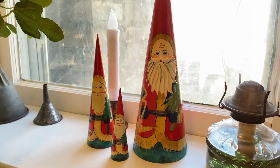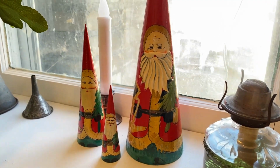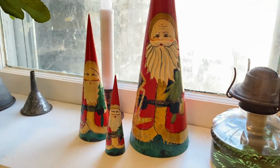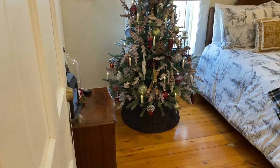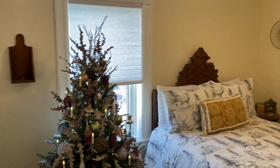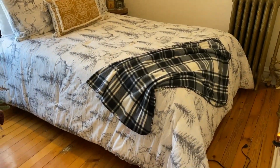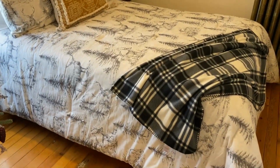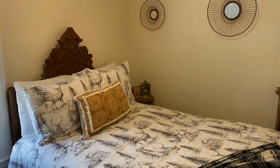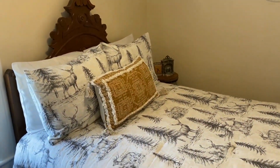So going upstairs, in this window I have these little Santa Claus decorations, and again, I think these were something that I found at the Goodwill. And then around the corner, here is the little guest room. I feel like every single home tour I have this room changed around. So here's where I have the bed placed right now. It's a fairly small room, but it still is really fun to decorate.